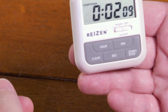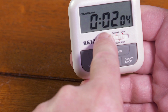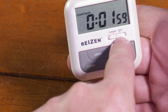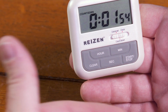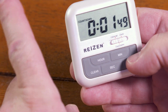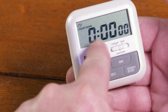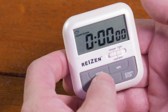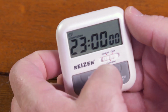Now it's a talking countdown timer, so it does read off some things as you're going. In this case, it's going to say something right now. 2 minutes left. Okay, so it counts down how many hours, how many minutes, how many seconds are left, but it doesn't just continually count that down. What it does is, if you want to, you can set it to count down anywhere up to 23 hours, 59 minutes, and 59 seconds. Let me just show you that quickly. 1, 2, 3, 4, 5, 6, 7, 8, 9.